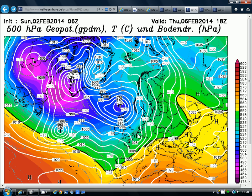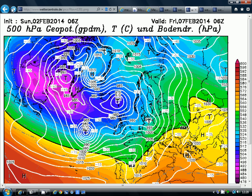If it comes northwards, it is coming into quite cold air, so significant rain would be a certainty. Possibly something a little bit more wintry over the high ground of Wales and the Midlands as well. But on the current evidence this morning, it looks as though that low pressure is going to slip just to the south and the southeast of the country.